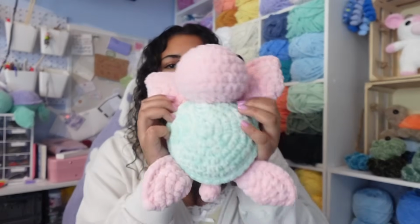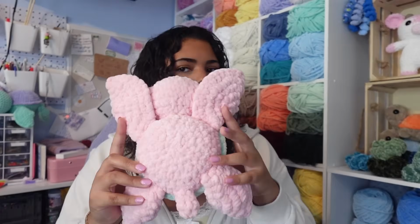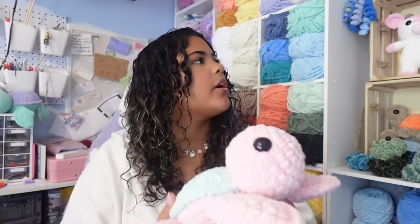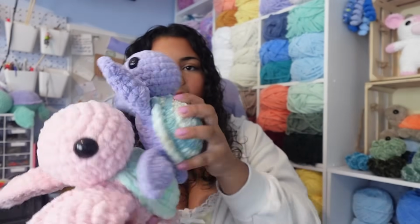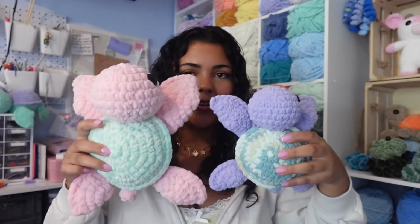Next, I made this turtle. I've never made this turtle pattern in regular Sweet Snuggles. This is by Crochet by Jenna. I never made it in Sweet Snuggles. Let me grab the brunette one. Look at the difference. This one is in brunette blanket, and this one is in Sweet Snuggles regular.